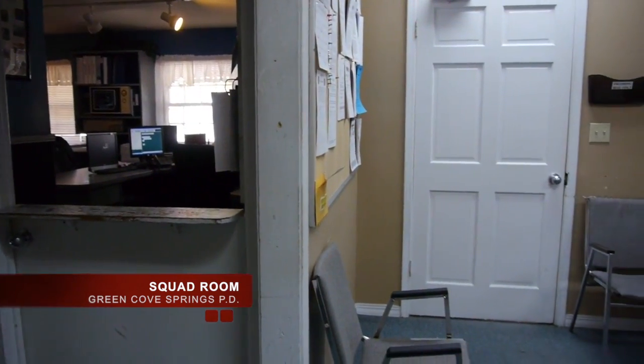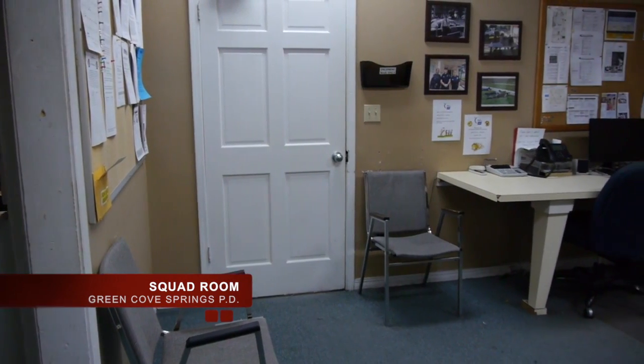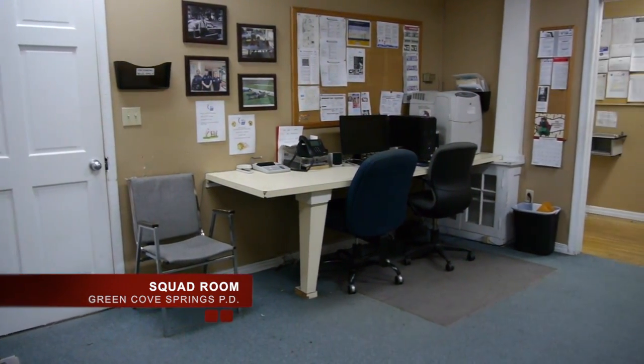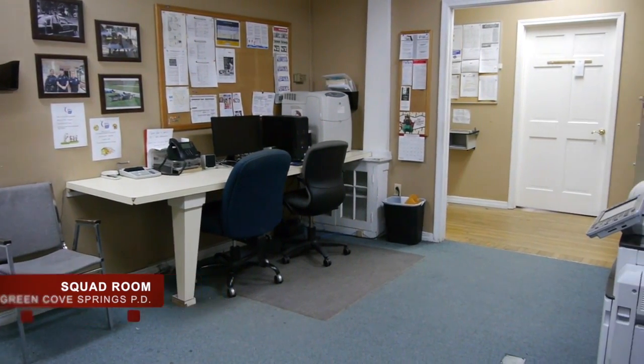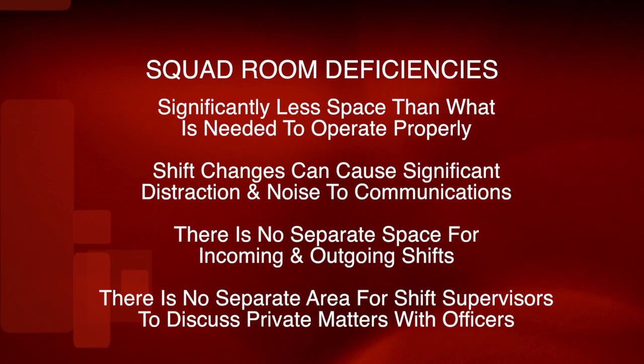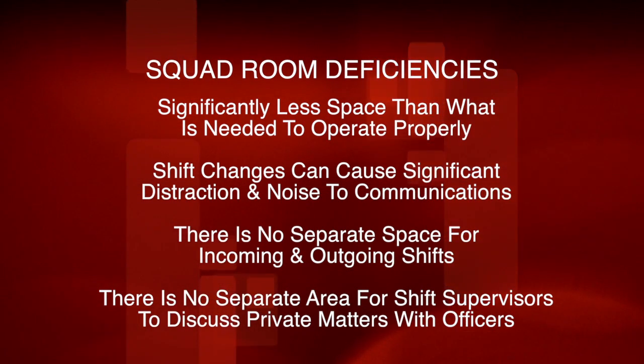Due to the close proximity to the communications center and the noise created during these shift changes, it sometimes creates distractions that inhibit the communications officer from being able to perform their duties efficiently. These distractions and noise in the background are unprofessional when a citizen calls the communications center. The building's accommodations are both ineffective and inefficient.